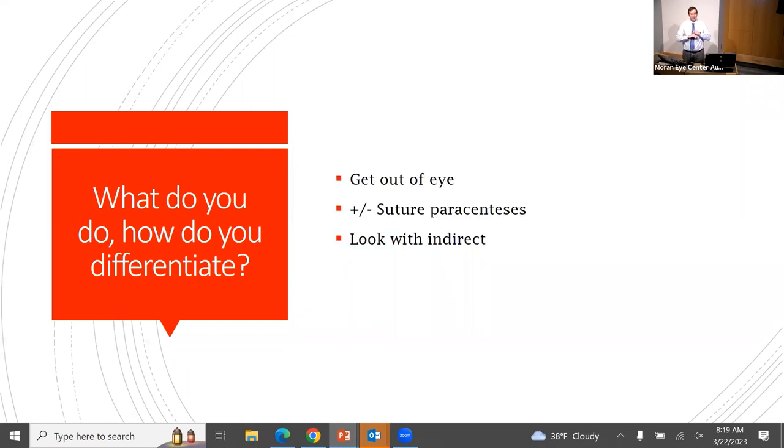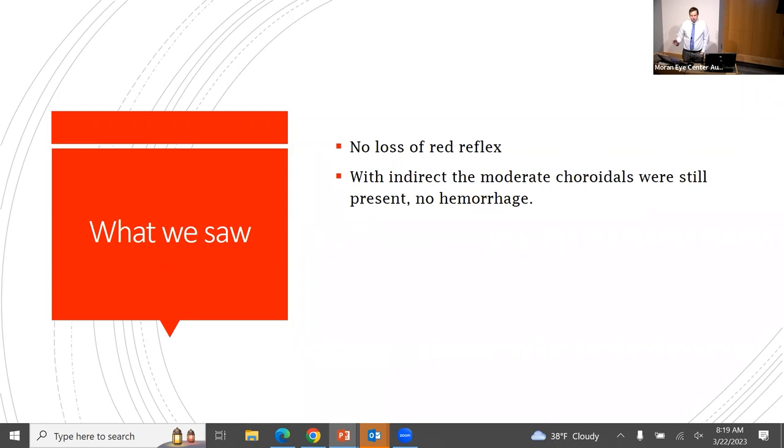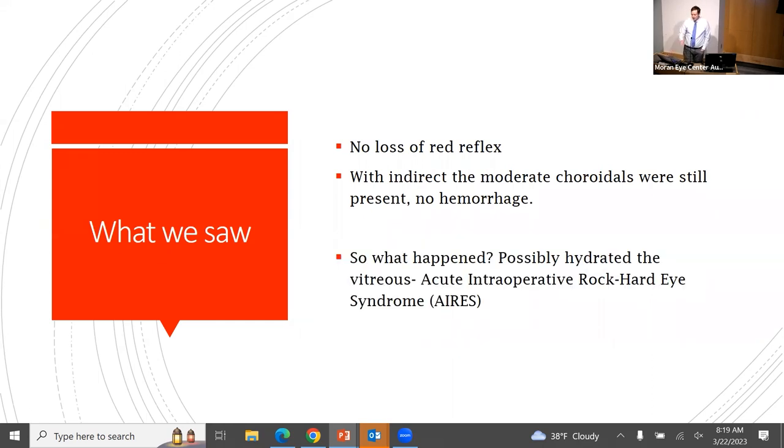So first thing, get out of the eye. If you had a main wound, definitely suture it. With the paracentesis, iris coming to the wound, we actually did not suture. We would have been suturing iris anyway. So we got an indirect and looked in the back. There was no loss of the red reflex. The moderate choroidals that were there before surgery were still present. There was no hemorrhage. So we thought this is a form of aqueous misdirection.